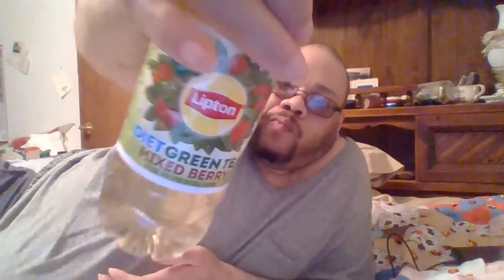Had some green tea. I didn't look at the label. I just saw Lipton tea and grabbed it, but this is diet green tea. Next time I'll read the label before I put it in my shopping cart.